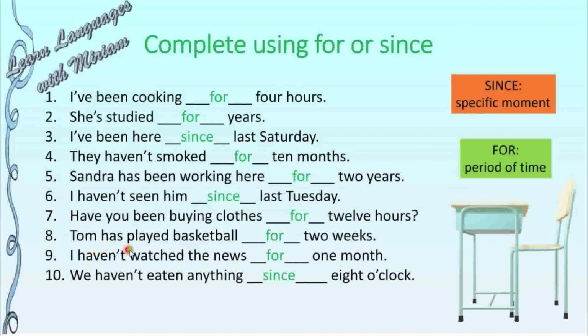8. Tom has played basketball for 2 weeks. 1 week, 2 weeks, 3 weeks is a period of time, so we use for. 9. I haven't watched the news for 1 month. 1 month, 2 months, 3 months, again is a period of time. We use for. And 10. We haven't eaten anything since 8 o'clock. 8 o'clock was a specific moment in the past.